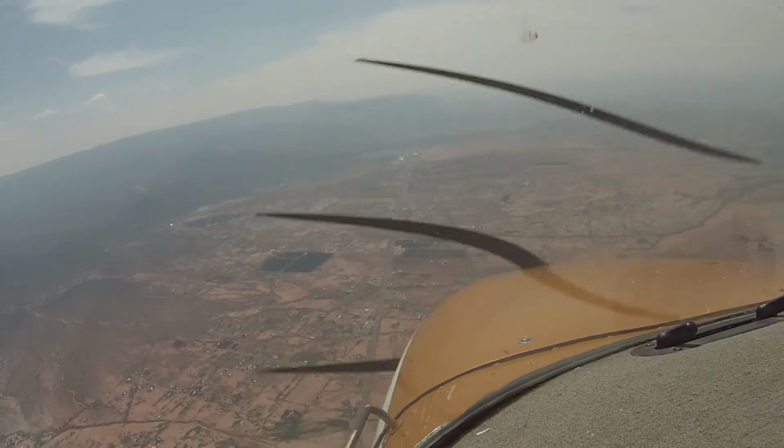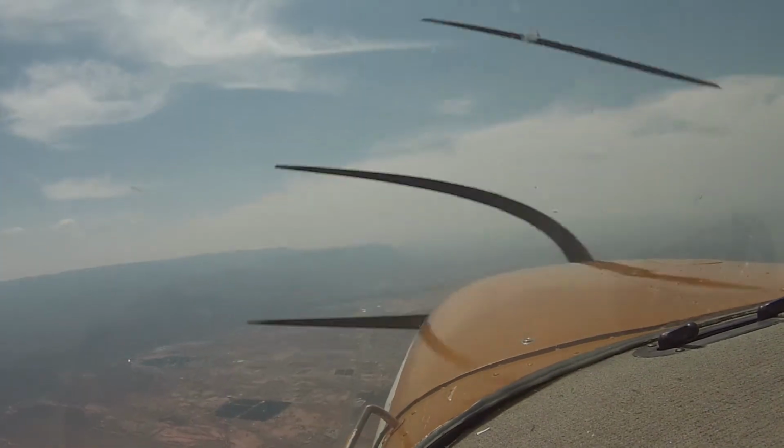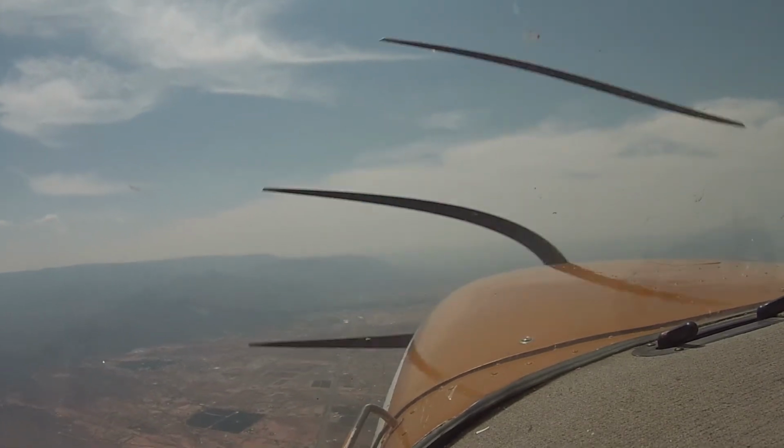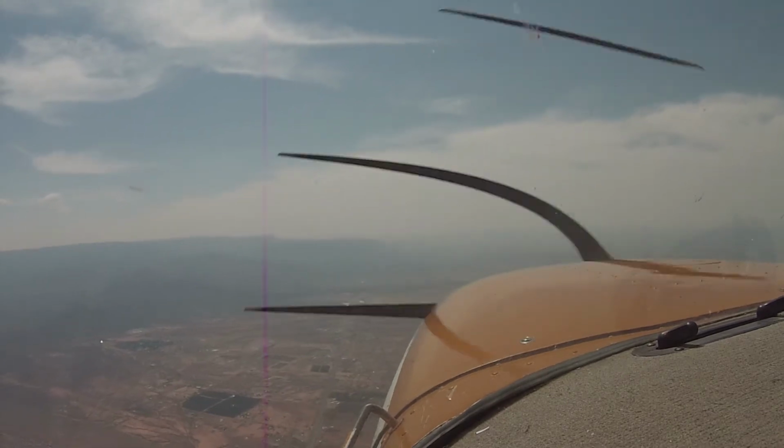Now pull. There you go. Clouds on the horizon. VSI reverse. The altimeter stopped. That was sweet. That was awesome.